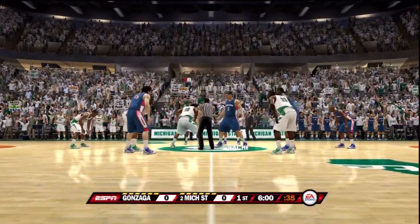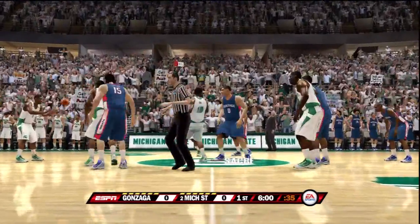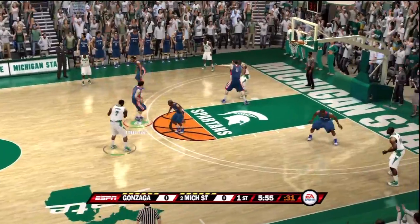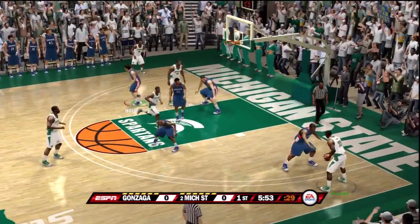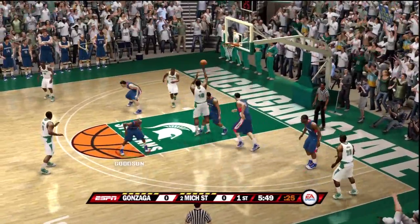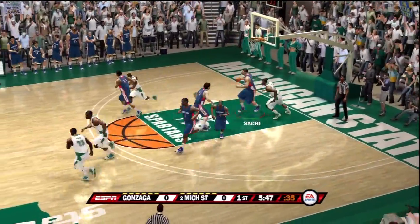All right, guys are in position and we're ready for the tip. After all the anticipation, we're underway. Up and inside! In the lane, and come up short.